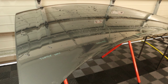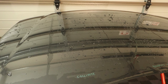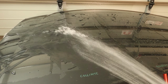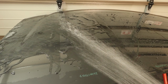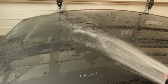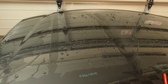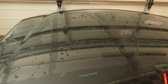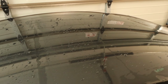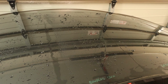Now we'll move our camera along a little bit. Let's check out the Collinite. You should be able to see that quite well there. We'll try the same thing, try and flood that entire section, which as you can see, is far too hydrophobic. Water disappears as it hits the panel, very different to Turtle Wax, and as soon as you let go of the hose, it starts to run off, and you get the nice beads happening as well. Still looking great for the Collinite at 5 weeks. Coming on a little bit more, check out the Bowden's Own.